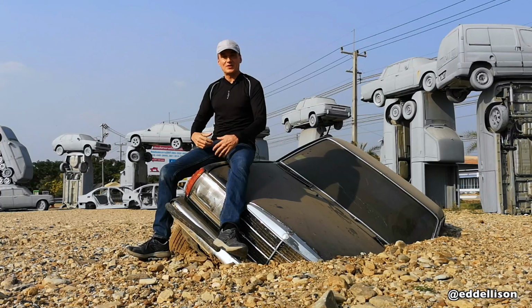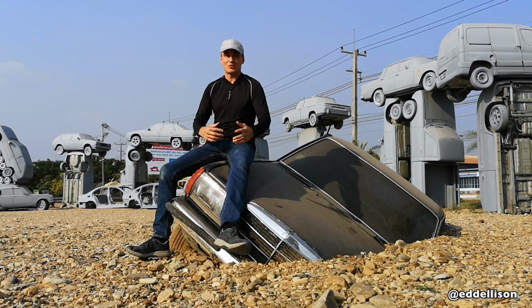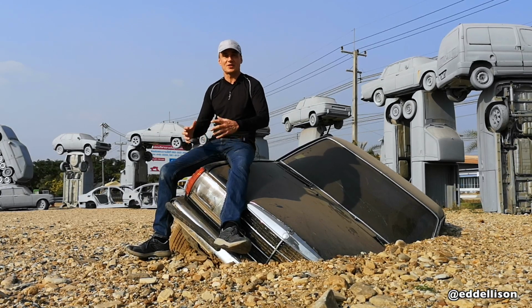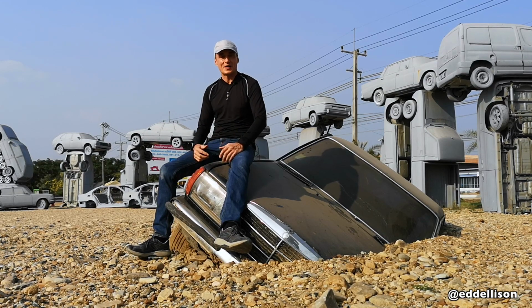Just look at this Mercedes. It's been buried side on the ground. It's completely crazy. I've never seen anything like this before. I think if you went to California or Southern Europe or Japan or these kind of places where they go big on car art sculptures and installations, I don't think you'd find anything like this. And this is way out, 150, 200 kilometers out of Bangkok in the Kanchanaburi countryside.